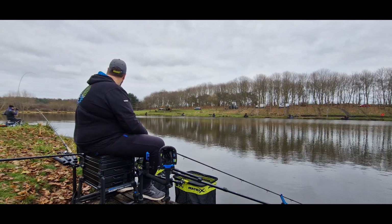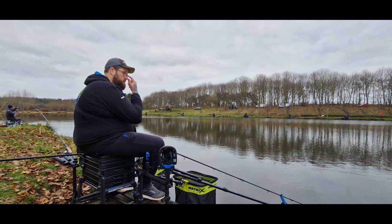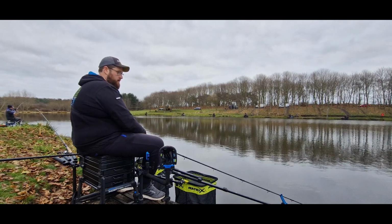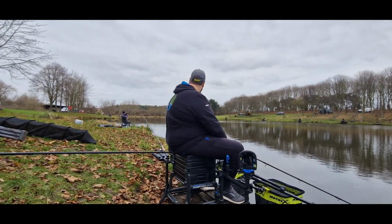Andy to his left's into a nice fish already. I don't know if Charlotte can spin the camera to see him on from this way. It's definitely putting up a decent fight.